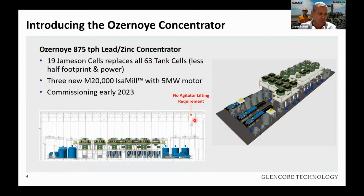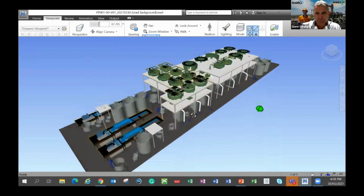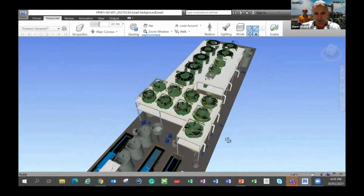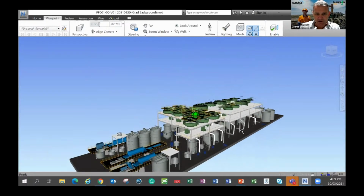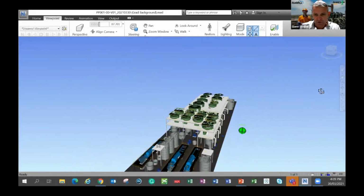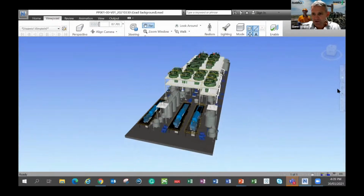I just want to quickly flick across and show you a 3D indicative model of what the circuit looks like. Okay, so as you can see here, the circuit, just try and fly around here. Down the far end, you can see that we have the Isamills positioned.